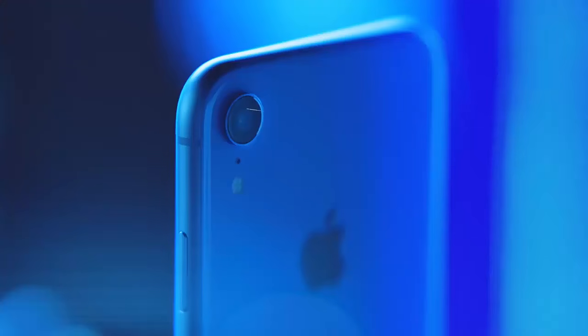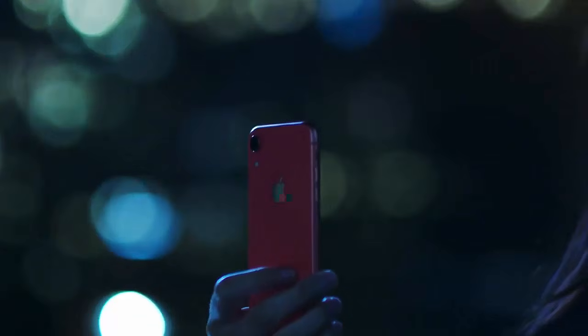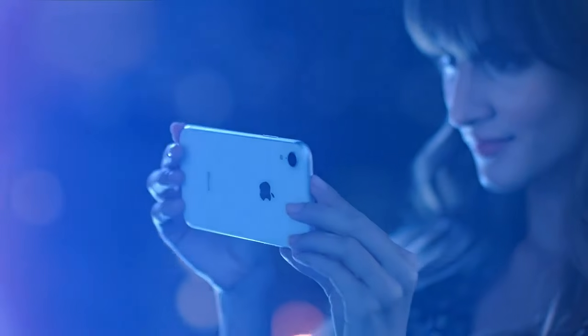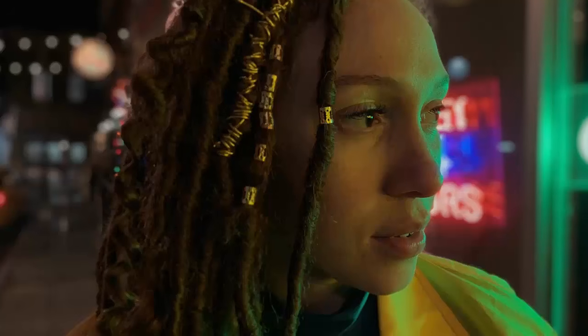The advanced single camera system, combined with machine learning, allows iPhone XR to recognize people, map subjects, and add depth. The depth of field is adjustable, so you can take more dramatic portraits.